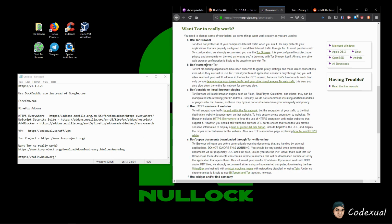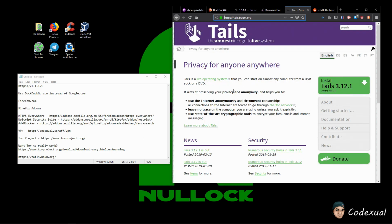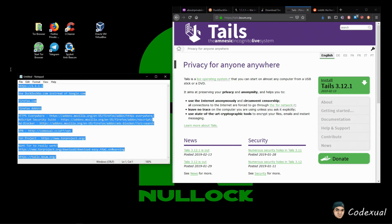And make sure you read this. If you want to take the extra level of security, I would install VirtualBox and download Tails, because every time you use the internet, it will use the Tor network. And it's actually a really great operating system to have. I know that I'm not going through every detail of each service, but I'm just giving you a breakdown of what I personally use because I'm on a time crunch here. I don't want to make this a very long video.